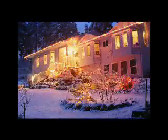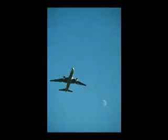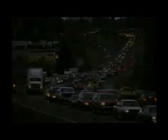The world's dependence on oil and gas is a given. Without these fuels, life as we know it would grind to a stop.